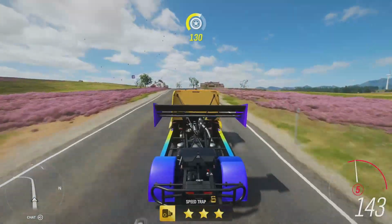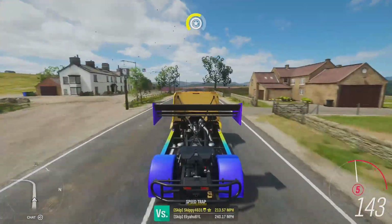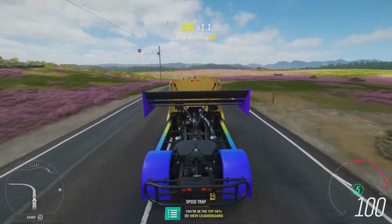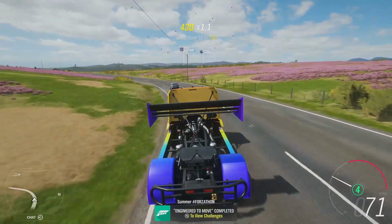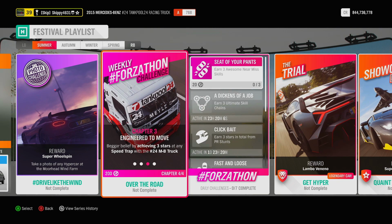142.59, 3 stars. Engineered to move completed. So chapter 3, engineered to move, completed, achieving 3 stars at any speed trap. It's on to chapter 4, Snowman.